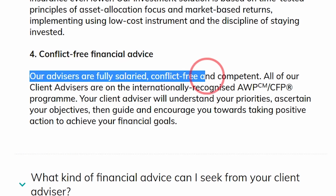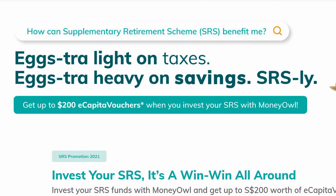But here's the interesting thing. The client advisor doesn't earn any commissions by selling stuff to you, so there's no hidden agenda or conflict of interest here. Second, MoneyOwl allows you to invest your cash and SRS money. There's only 2 other robo-advisors that can do that. By the way, MoneyOwl is doing some SRS promotion right now, which I will talk about later, yeah.